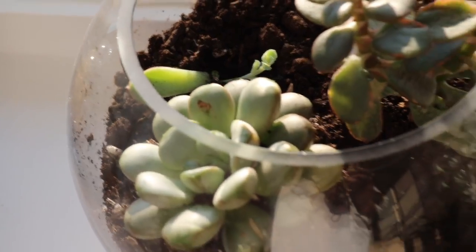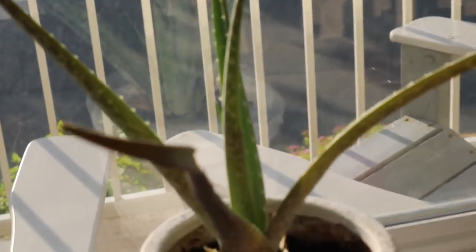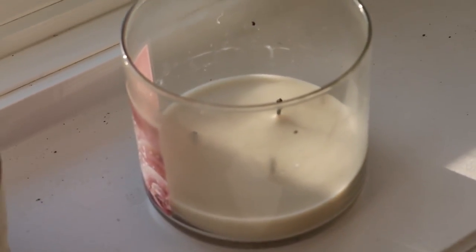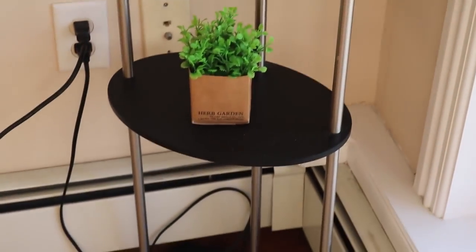I feel like one of those weird plant people. Anyways. And then this is my aloe vera that's a little bit dying, but I'm trying to revive it. And then this is just a candle that is almost gone. And this is just dirty because I was repotting plants on it. Yep, and then over here we just have the doors to the balcony. And we have this little lamp with just some little decorations on it.